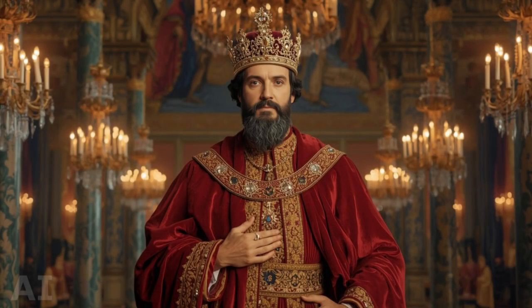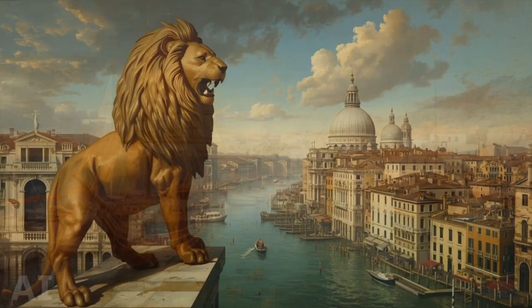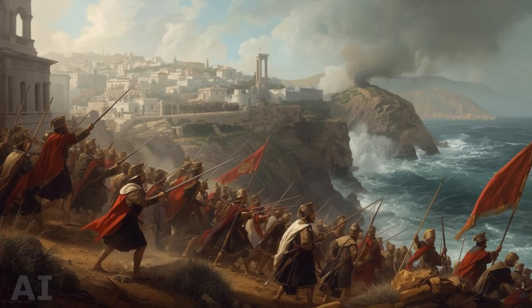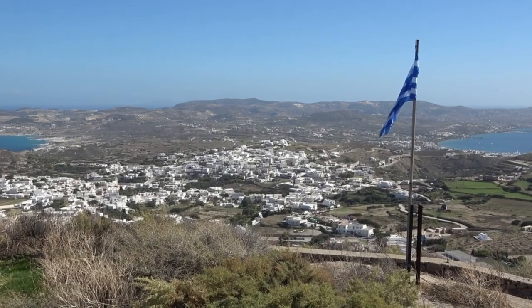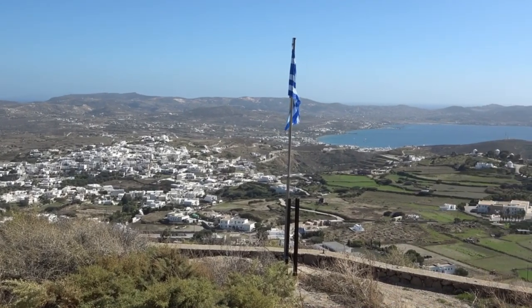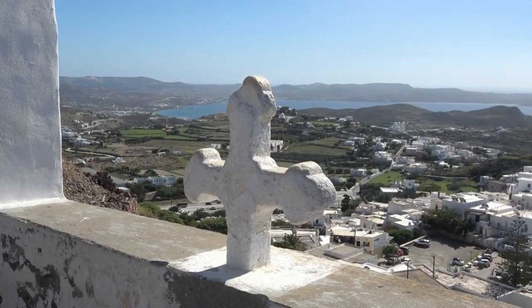In the Middle Ages, Milos initially belonged to the Byzantine Empire and later fell under Venetian rule, as did Santorini. In 1537, the island was conquered by the Turks. Milos was one of the first islands to take part in the uprising against the Ottoman Empire. In 1830, Milos became part of the modern Greek state.